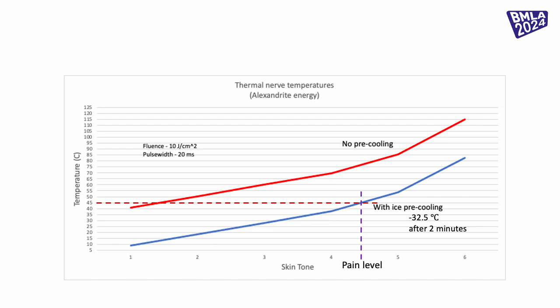So we can see that the pain level now is tolerable up to a skin tone of about 4.5 or thereabouts. So reducing the surface temperature has a knock-on effect with the thermal pain sensors. It drops their temperature significantly after 2 minutes, and makes the whole procedure much less painful. And this obviously applies not only for Alexandrite, but for all the wavelengths we use.